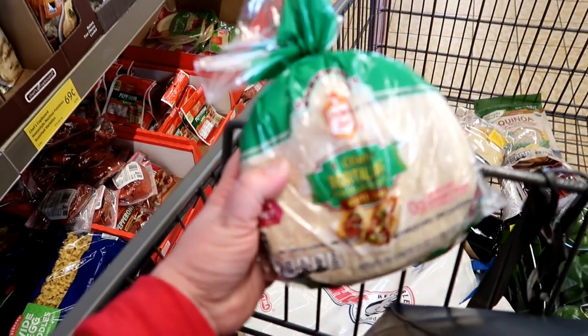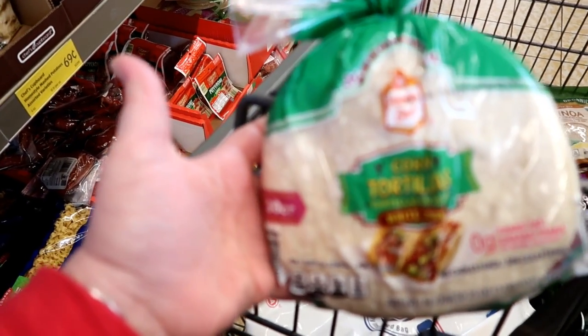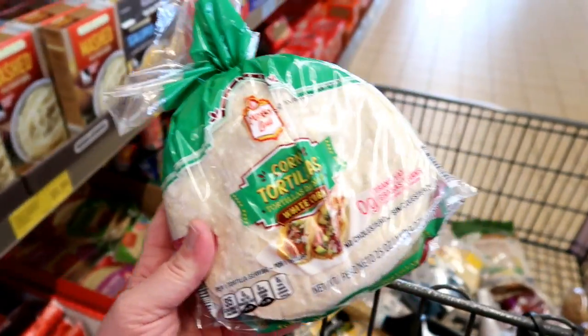I like to keep them on hand, not just for tacos, but my kids like them for enchiladas and breakfast tacos too, so I'm going to grab a package of these.